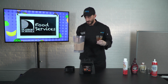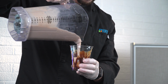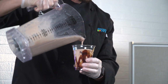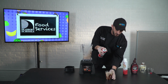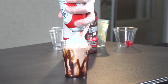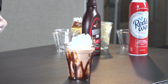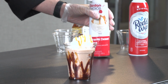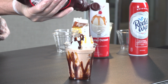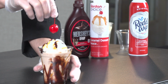Grab your shake, pour it right in there. Whipped cream, caramel again, right on top. A little bit more Hershey syrup, and 1 fresh, delicious cherry right on top. And enjoy.